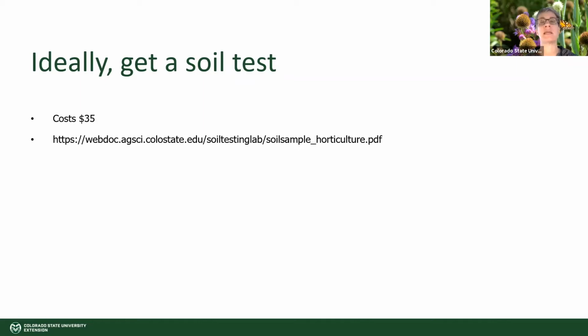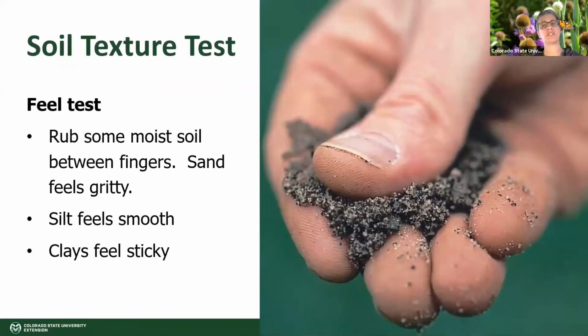And that will tell you exactly what you need to add to your soil for the healthiest garden. But I do understand that $35 is a lot of money, and not everyone can spend that kind of money. So just some ways to think about gardening if you don't get a soil test would be to get an idea of what your soil texture is. And that's just with the field test.